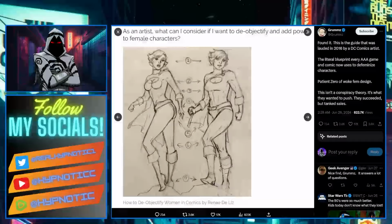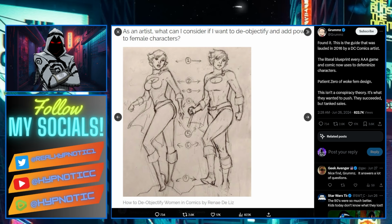Yes, ladies and gentlemen, Grums found a picture that is basically a guidebook to defeminize women and make them more masculine. That was all the way back in 2016. Now, keep in mind, there's been iterations of this and little tidbits of this floating around since probably 2011, 2012. But this is something that he found himself.